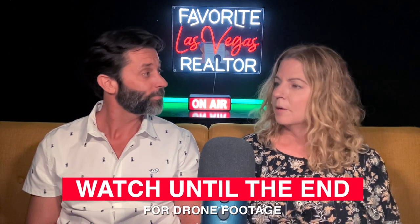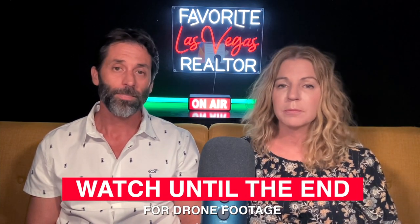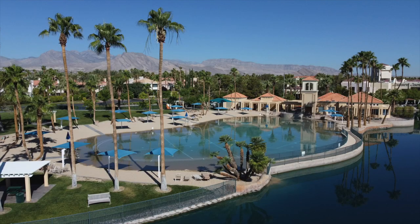It is a little older. It's about 30 years old, but I would much prefer a more mature neighborhood because of the landscaping and because, you know what? The lot sizes are much bigger than new construction homes. And a lot of people from California love Desert Shores because it reminds them of California with all the palm trees. It does have that feel.